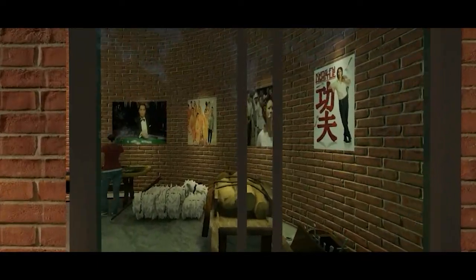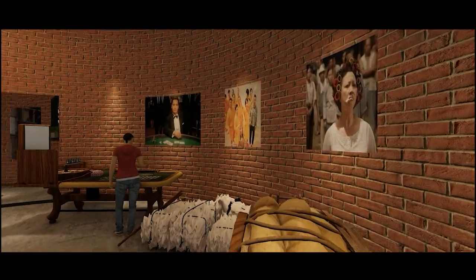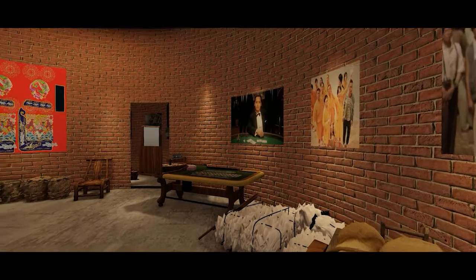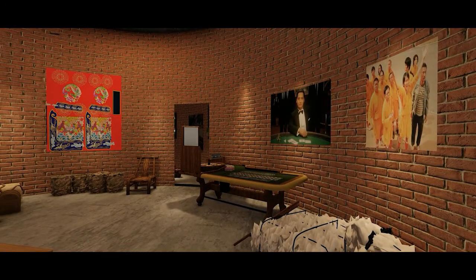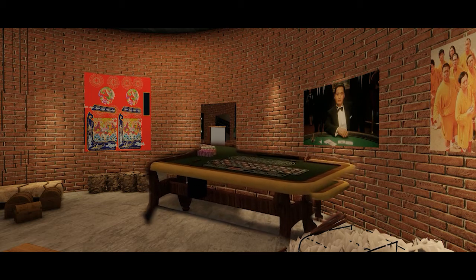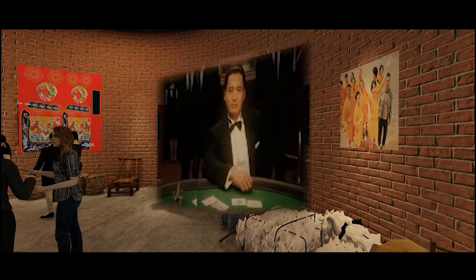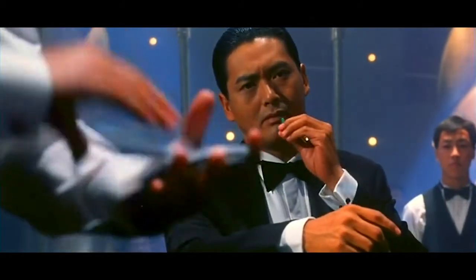Room 2 will provide visitors with a simulation experience. Props will also be presented to give people a different and new experience. People can relive the classic scenes of Hong Kong movies.